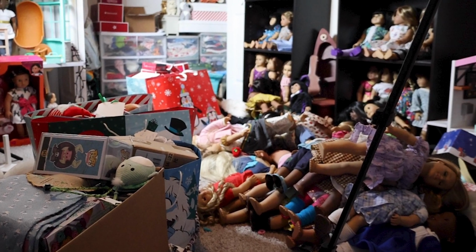So around a week ago, I was in my doll room, which also doubles as my office, and when I was sitting at my desk, I just kind of looked around and I saw how messy everything was, and I just thought that I really needed to do something about it.